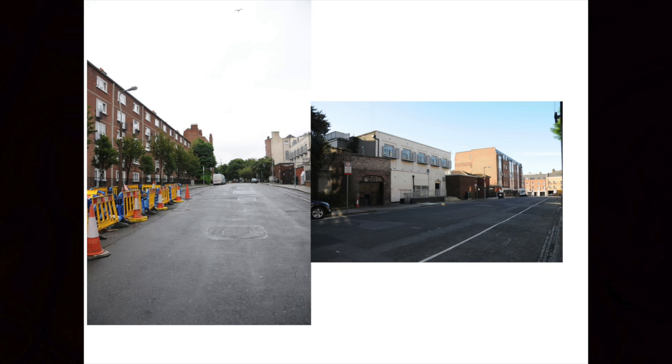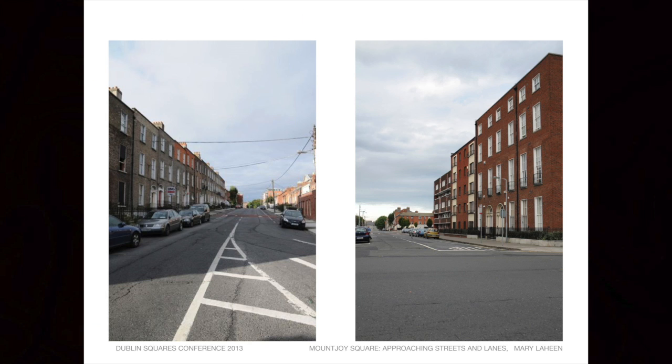Moving on, that's the other side. Now, this is North Great Charles Street. Again, we have in this one the social housing. We're holding the corner here, but the social housing steps back. And so there are lots of gaps on this street, and it's very confusing. This, however, is standing down at North Circular Road, looking back up to the square, and this terrace still exists, and is another one that should be cherished.